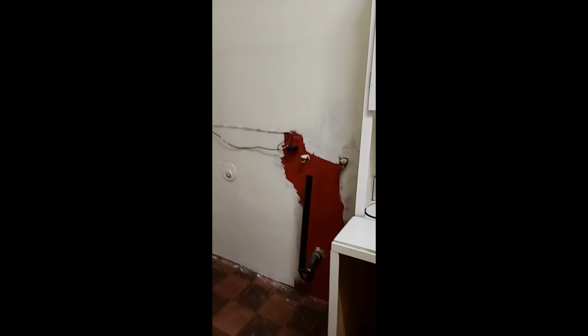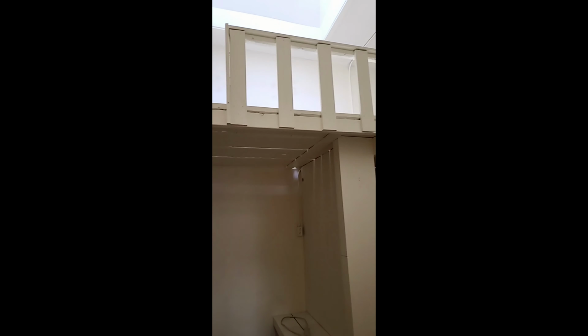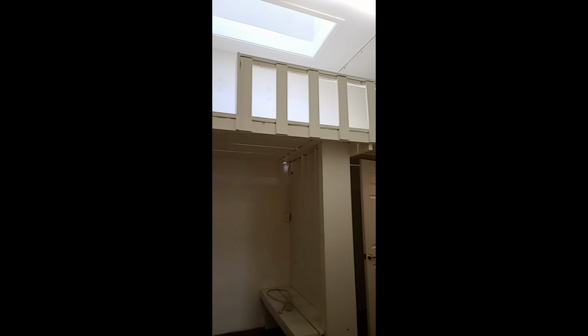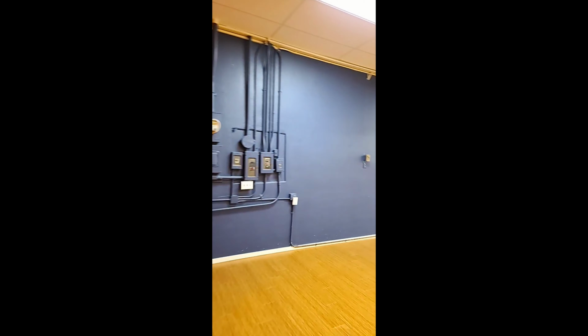And then over here, washer, dryer. Oh, and up here is a cool little skylight. And this is gonna all be storage. So yeah, it's gonna be really cool. Oh, our wardrobe is gonna go over here for our stylists to put their purses and their jackets in.